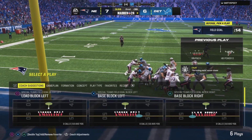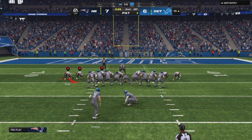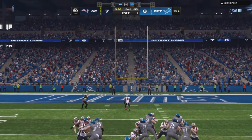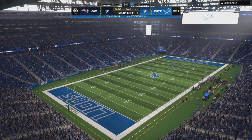It really is, but sometimes when you're able to bring it back and use it against other teams, they're not prepared for it. They haven't seen it in a while, and now you gain an advantage, and we just saw that advantage result in a touchdown. Extra point by Patterson, up and good. And we are tied at 7.